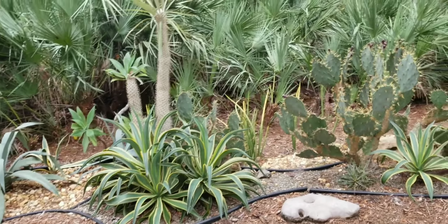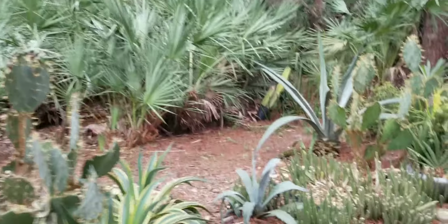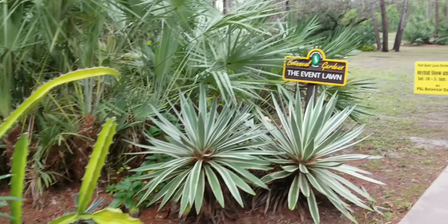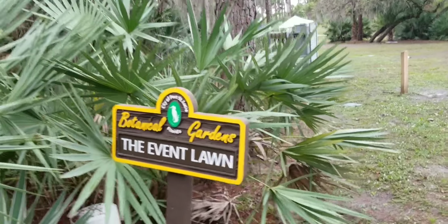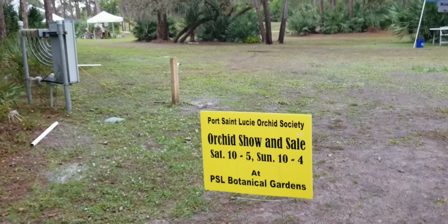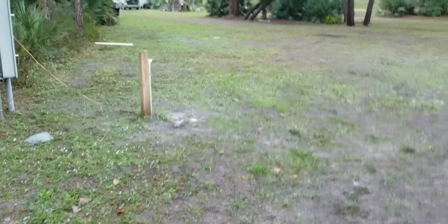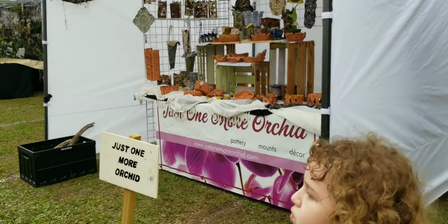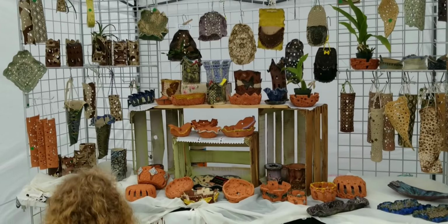Okay, so that was the succulent garden. And we are going now into the event lawn where the show's gonna start tomorrow. So please, please, please come over. Let's go see what we got in our booth. So here we are, just one more orchid in our booth. We're all ready.